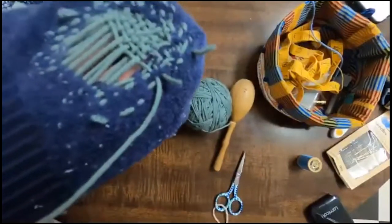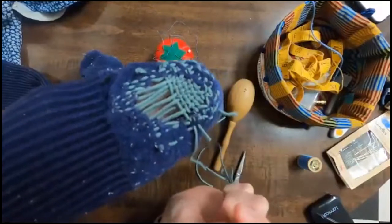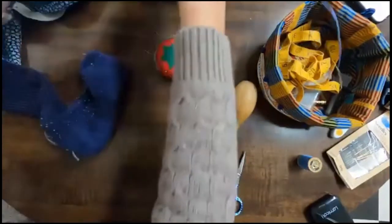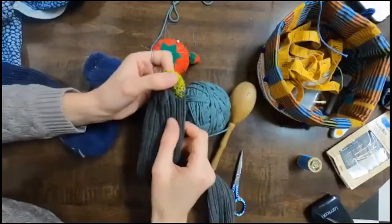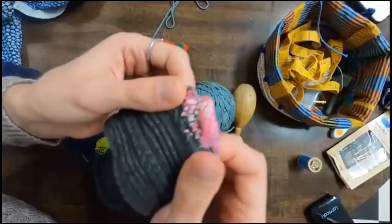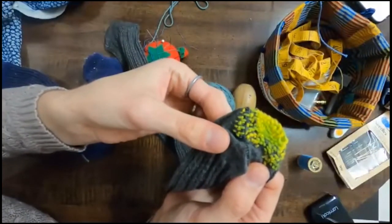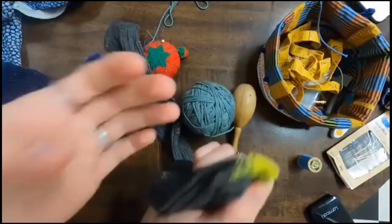So this will be a fix that hopefully will last for a long time. And as many of you have said, it will felt itself. It'll start to sort of wear together. I have some other things that I've darned here, like I've showed. This is a pair of tights that I've worn almost to death. But there's a re-darned heel here, so you can see that I've rewoven that. And the toe here as well has been rewoven as well.